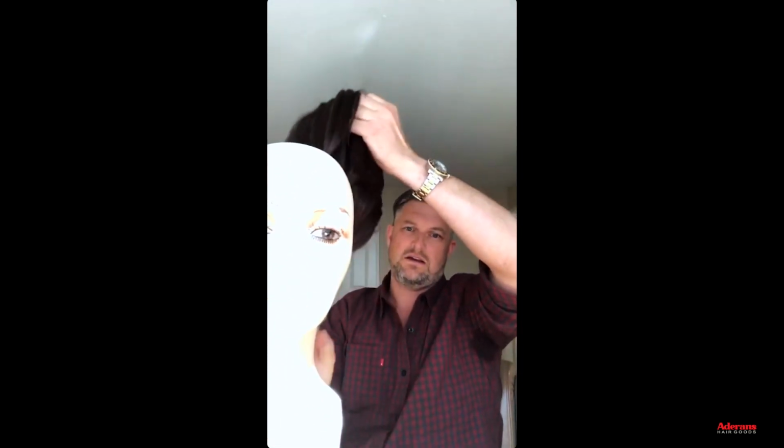So I'm just going to show you the inside here, okay? And inside, let me just pop that over there. So if you see this right here, this area here is a lace front. So if that's worn against the skin, you can literally, like my own fringes, pull that fringe back a little bit, put a clip in there, and it looks super realistic.